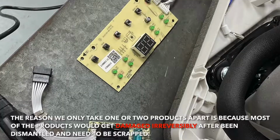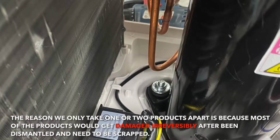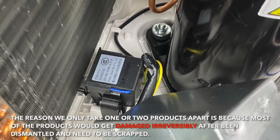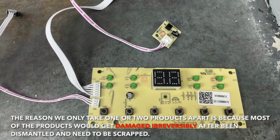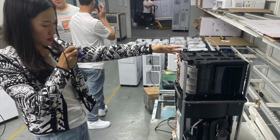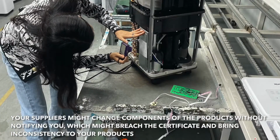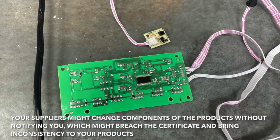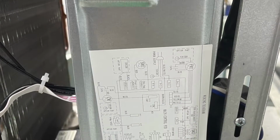The reason we only take one or two products apart is because most of the products will get damaged irreversibly after being dismantled and need to be scrapped. Your suppliers might change components of the products without notifying you, which might breach the certificates and bring inconsistency to your products.